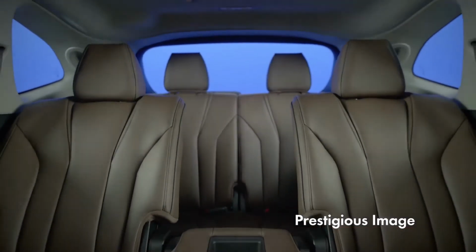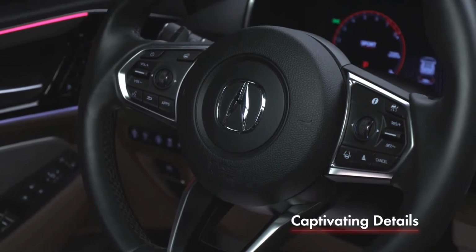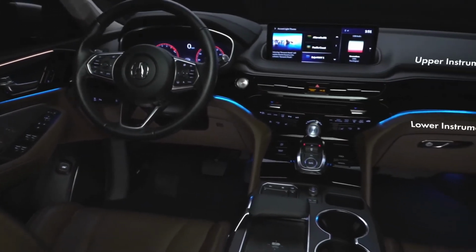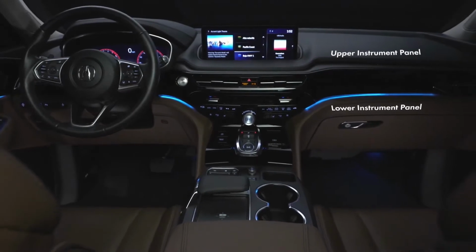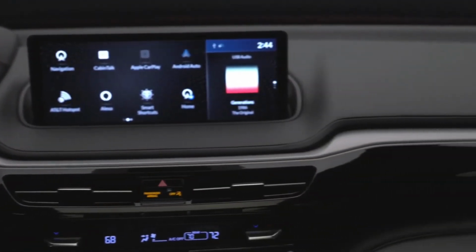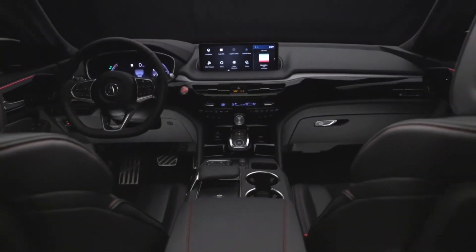There are three key focus areas in the interior. One is the prestigious image, the second is the modernized experience, and the third is the captivating details. Focus number one is the prestigious image. This is expressed in the wide dual personal presence of the IP. The upper IP and lower IP are visually divided in the center. With the depression in the center of the top IP, it gives a visually separated image of the cabin. But the middle portion of the instrument panel is connecting the driver and passenger side, which creates spaciousness of the cockpit, which is going to lead to the commander view for the customer.